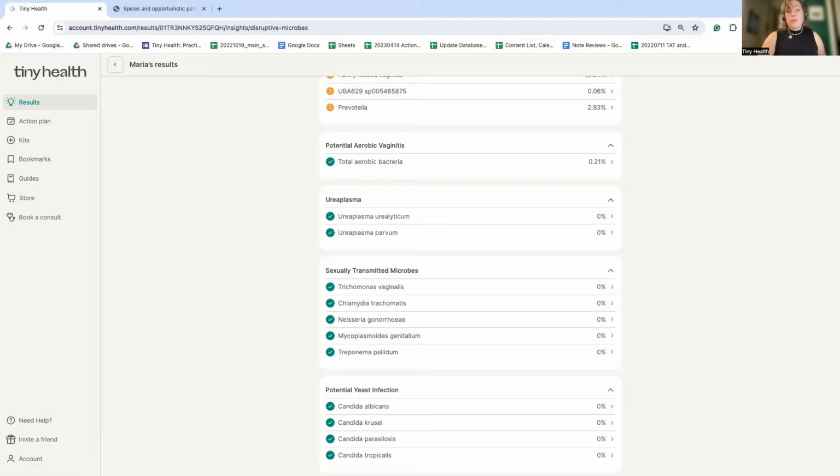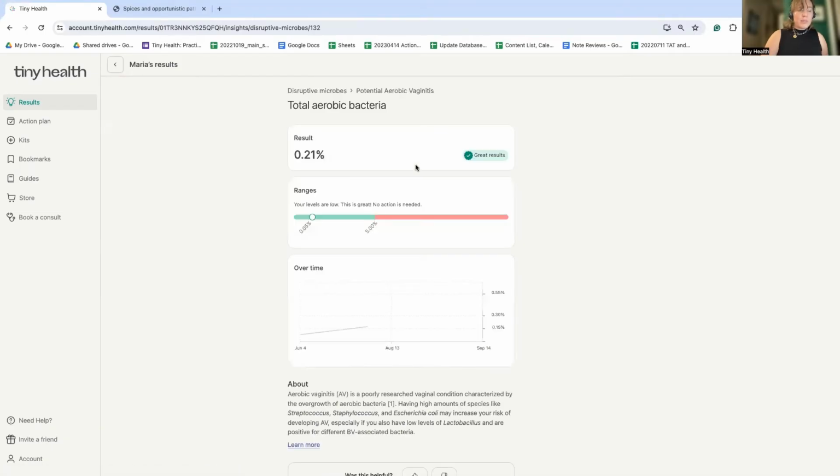Tiny Health is incredible, though, for providing insights for people who have been facing recurrent infections or those who find that sometimes their symptoms get worse with treatment. So, for instance, total aerobic bacteria, there's not currently a way to test for this in some more conventional settings. But aerobic bacteria, which is low in the sample, but when higher, may mimic the symptoms of bacterial vaginosis. However, when given antibiotics, it actually allows for these aerobic vaginitis related microbes, E. coli, staphylococcus, streptococcus, to actually increase and make symptoms worse.